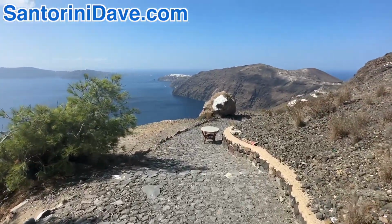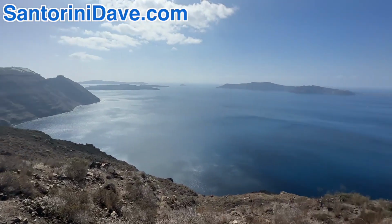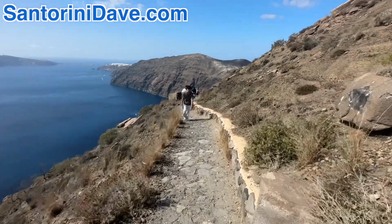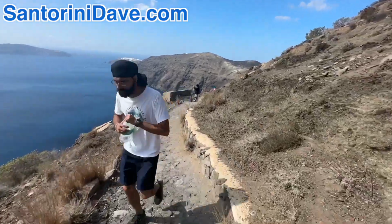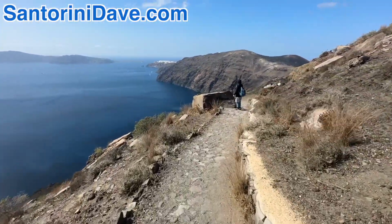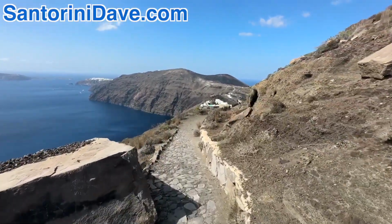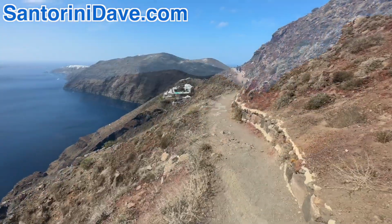Just hanging out here in this tiny little patch of shade. Oh, this is such a beautiful stretch right here. Again, you can see where you're hiking to, Ia, off in the distance, but this just feels like a more traditional hike. There is a full stone path, which is quite groovy, but there's no commerce, no cars, and it's just amazing. And right as I say that, we open up again where there's another couple hotels on the saddle here.